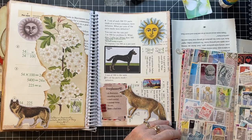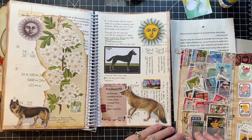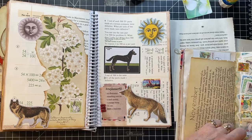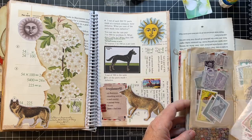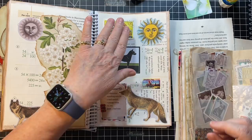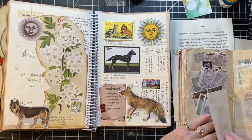So yeah, I'm just looking for interesting stamps that I would kind of like to keep, and that sort of go with the page. I do have lots of stamps. I have some circus stamps, but no. Mushroom stamps. Oh, here's some doggy stamps. Doggy and kitty. Was that okay there? It's a big one, like it would be hard to use on anything else. So I think I'm gonna put that there.